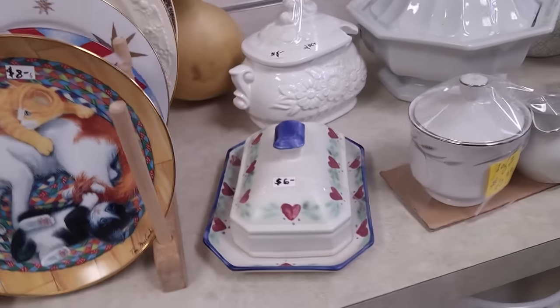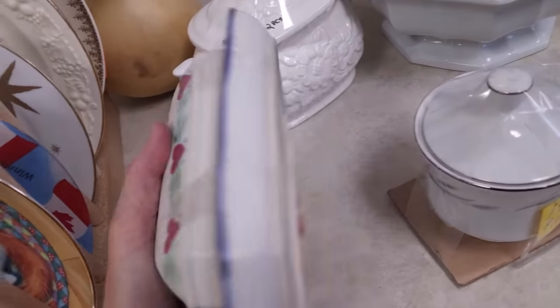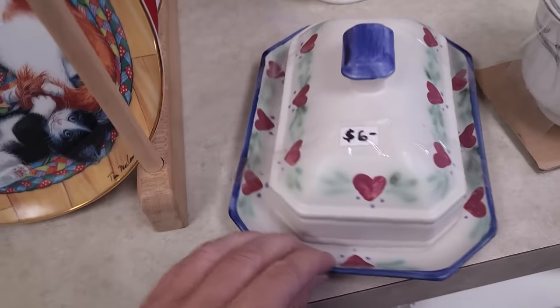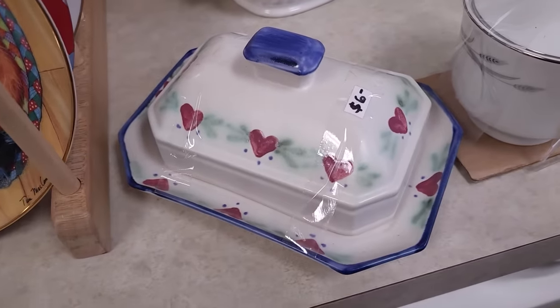Oh, goodness. That is a really sweet butter dish. Oh, it is. Oh, it's Cloud Folsom. Yes. $6. We will take you.